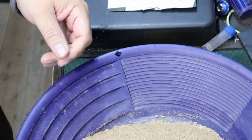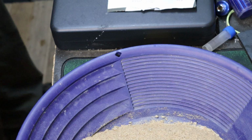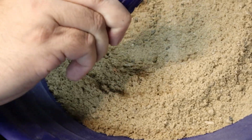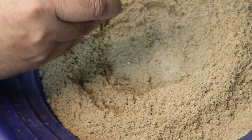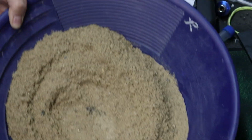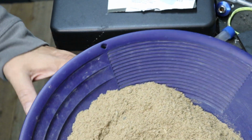Let's grab the magnet. Let's see if we find any magnetics. Nothing. I don't think that's anything. I think that was just wet sand. I mean, there's a little bit of magnetic material in there. Very, very little. So, crushed ore. There you go.